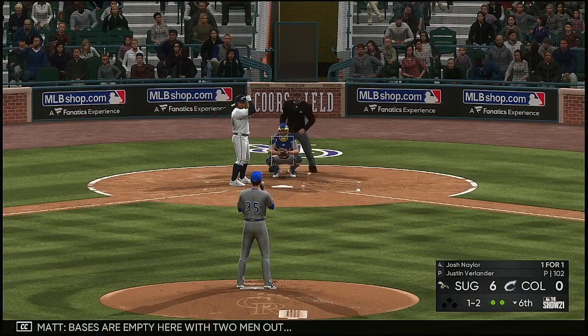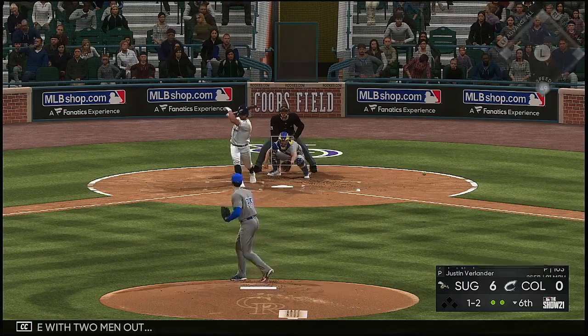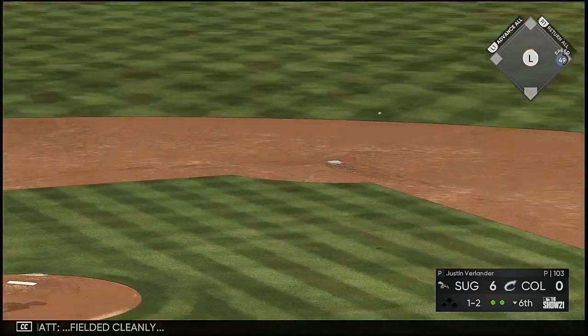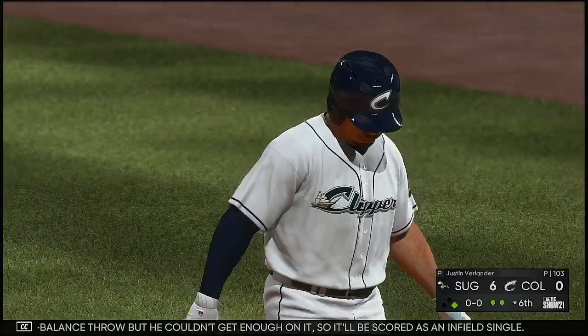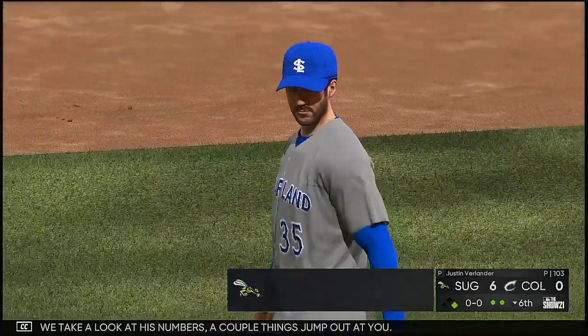Bases are empty here with two men out. Hit on the ground to third. Fielded cleanly. Off balance throw, but he couldn't get it up on it, so it'll be scored as an infield single. As we take a look at his numbers, a couple of things jump out at you.